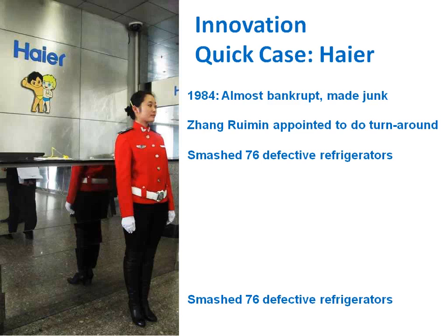So what happened is they had a customer that brought back a bad refrigerator. They had about 300 of them in the warehouse, and they said, well, we'll get you a good one. At the time, a refrigerator cost almost a year's wages. They found that 25% of the refrigerators in the warehouse were bad. So Zhang Rumin had these refrigerators lined up on the factory floor, and he handed out sledgehammers. And he says, we're going to destroy these.